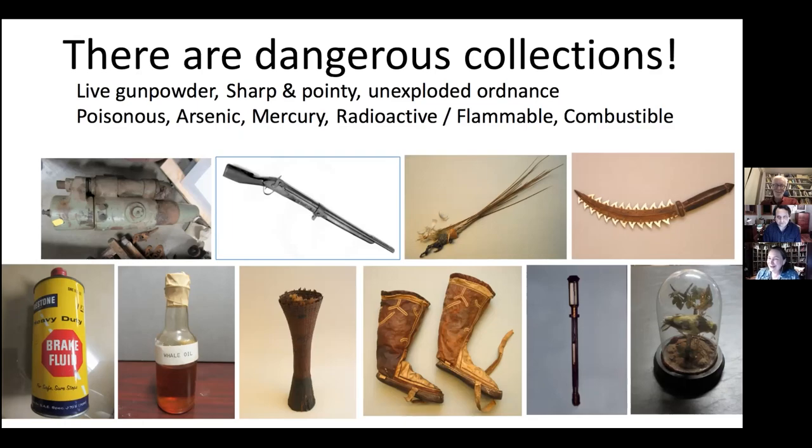Steve, Jordan, do you want to elaborate on the dangers of the collection, on any of these objects, on dealing with unexploded ordnance or sharp and pointy things or flammable combustible objects? We did have some gunpowder that we discovered, black powder, a few years back, and after a little investigating, it was determined the best thing to do was to flush it down the toilet. I don't remember if we flushed it down the toilet or poured it into a storm.